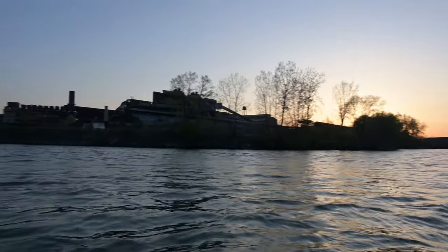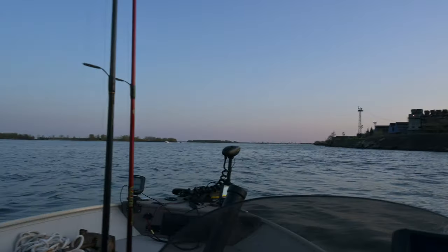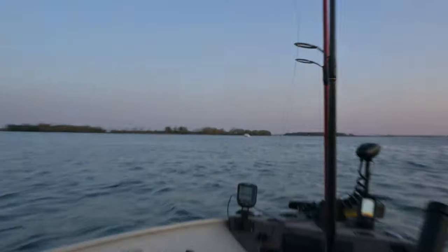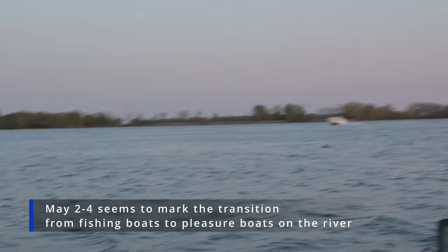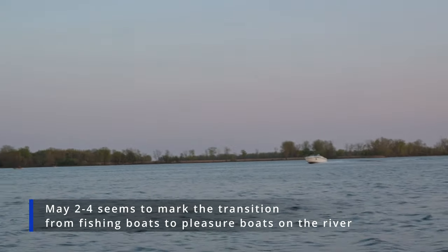The sun has set. There are power boats throwing some fairly large waves at us, and it's not even May 2-4 yet. That's not the big one. A couple of bigger ones came by. But I'm in some spots that I like. Been marking fish on and off. So I'm gonna give the night walleye a go now.